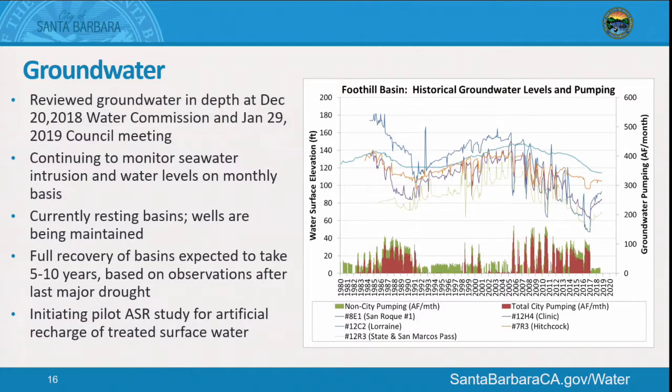Full recovery of the basin is expected to take 5 to 10 years. That's based on our observations of water levels after the last drought. And we are initiating a pilot study right now to enhance the recharge to the basin by taking treated water off of our distribution system and injecting that into the groundwater basin. So we will be working on that over this summer.